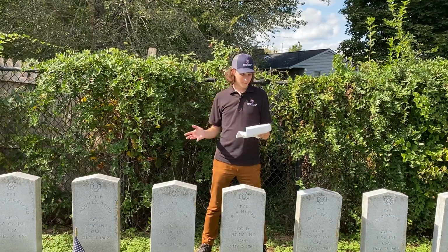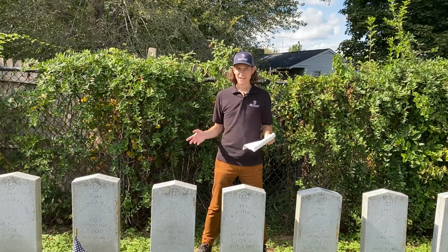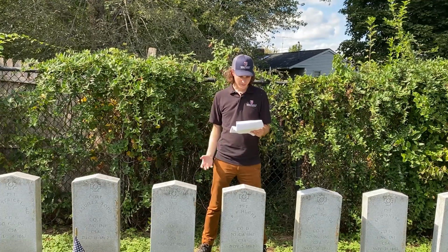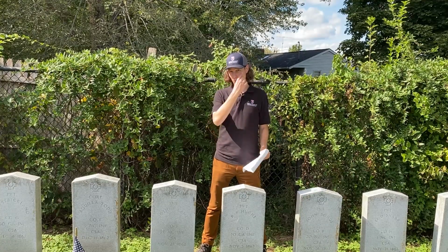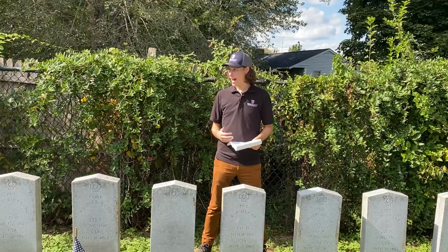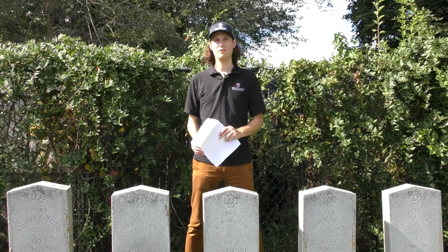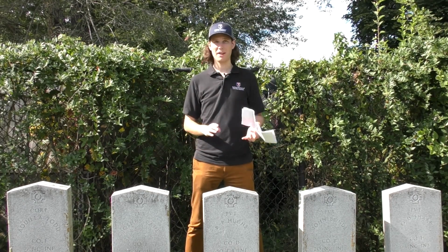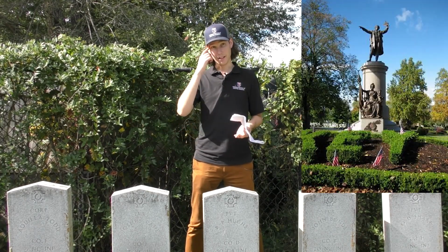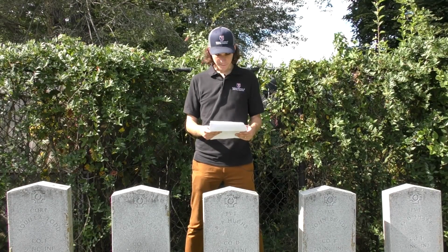Now, Mount Olivet Cemetery itself originated in 1852 and had its first burials just days after being officially dedicated on May 23rd, 1854. Mount Olivet is much larger than just Confederate Row here. It's home to a host of famous and not as famous Frederictonians, highlighted by Francis Scott Key as well as Barbara Fritchie, and many others who are not quite as well known as they are.